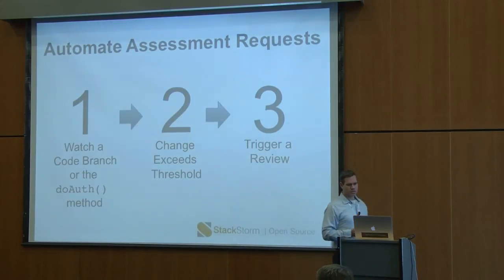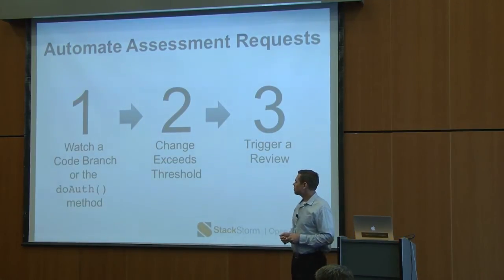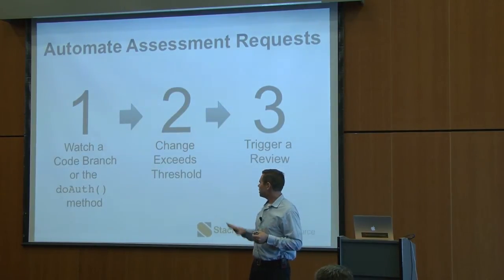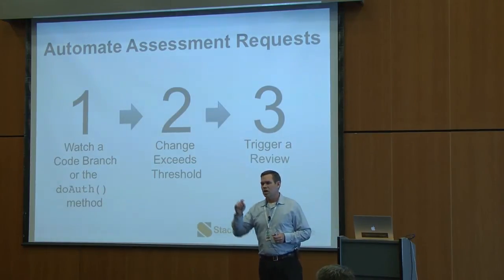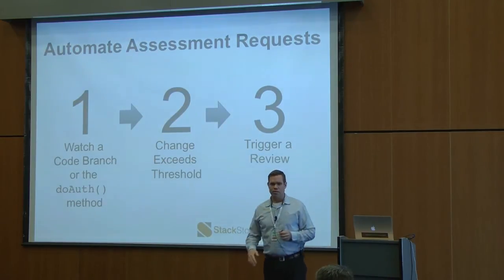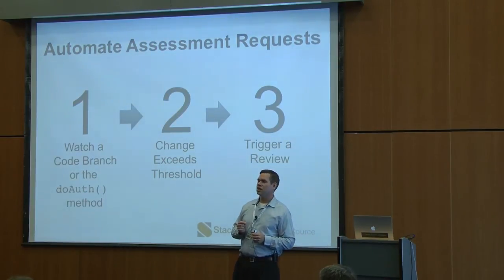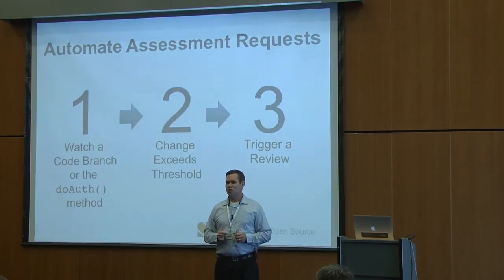Some other things that we've talked about are things that we haven't done yet. These are on our roadmap of what we're interested in doing. This isn't new to us, but a new idea we're thinking about is you watch a code branch, and then decide what is the threshold of change that you are comfortable with. When it's crossed, you can trigger a review. Or maybe there's a method for authentication or authorization, and if that thing is touched, somebody has to go do a manual review.